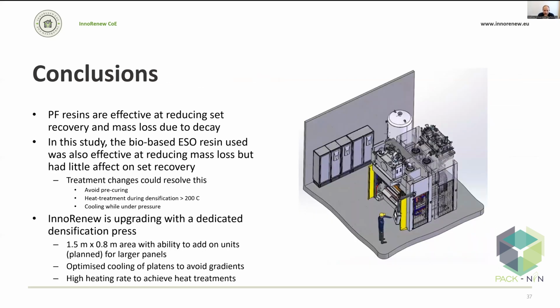So quickly wrapping up about these two studies, this PF resin at the moment is quite effective in reducing set recovery, but this ESO resin was also effective. There are a few things that we can change, but I really do think this can be a good option in the future. And so InnoRenew is investing in this. We really believe that it's a valuable process and a valuable technology.